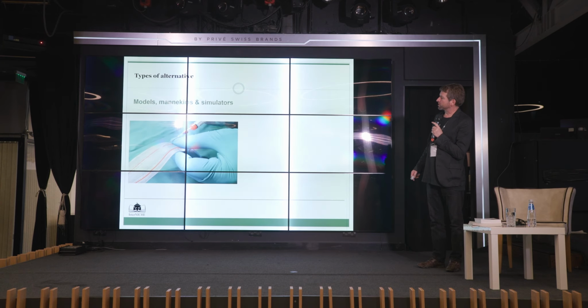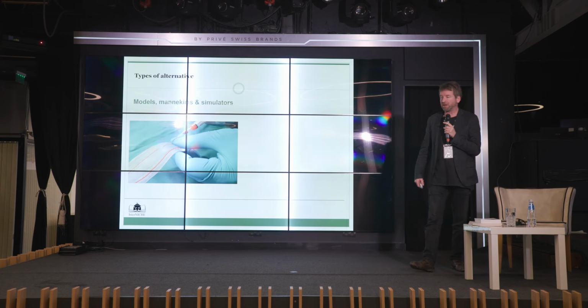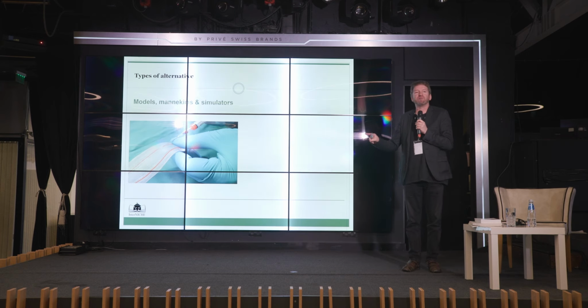You can have models like this, the rabbit ear, so you can practice how to take blood and give injections on a simulated rabbit ear. And what's so important about models like this is that you can practice and practice and practice again. You can make mistakes. You can make mistakes while you're being mentored, while you've got that supervision. And so you're not in an environment that's not conducive to learning well.